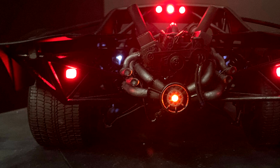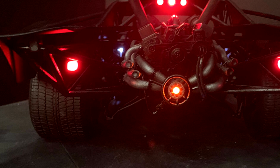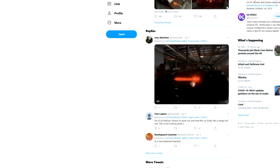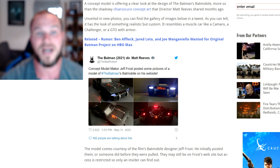But I do find this interesting. I would say that this is a twin turbo V8 or V10. Without seeing it from the top, you're just never going to know. But again, this is that kind of Batmobile-like design. Now, let's see if I am in or out of focus. I'm apparently out of focus.